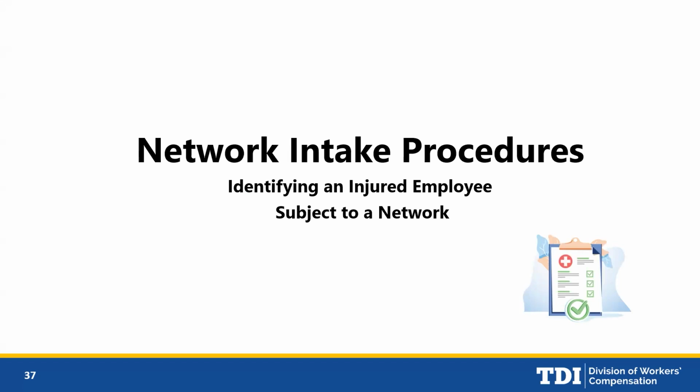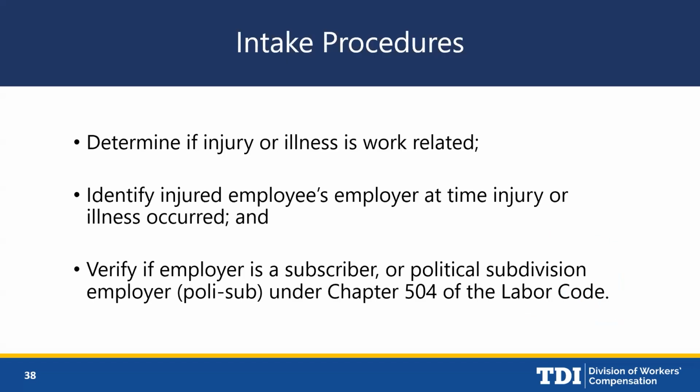Network intake procedures. We've also talked about this in the identifying a workers' compensation patient boot camp series, but we're going to review it now because it's really important for your intake and registration to help you mitigate and reduce the possibility of treating a network claimant when you don't have a contract. You could be denied payment just because you're not contracted. So you need to identify those injured employees that have claims subject to a network.